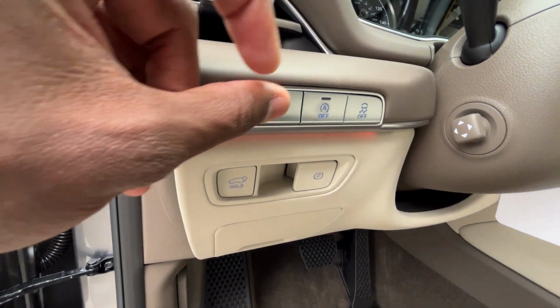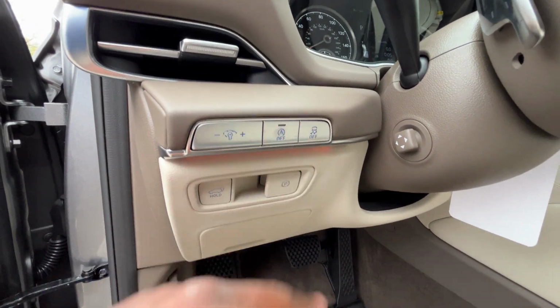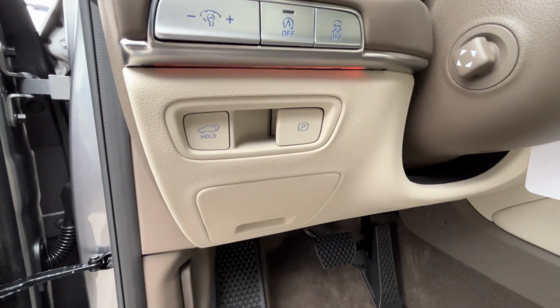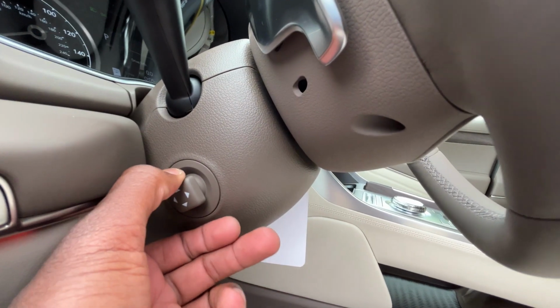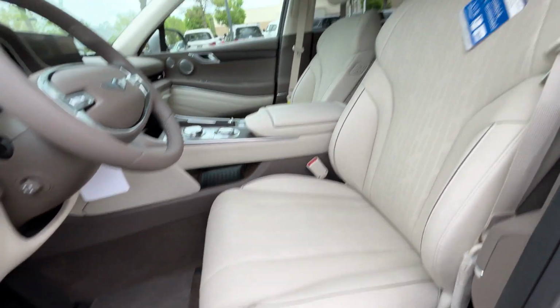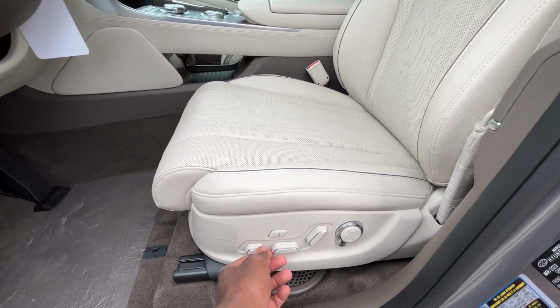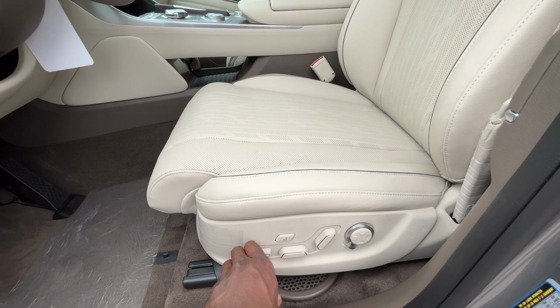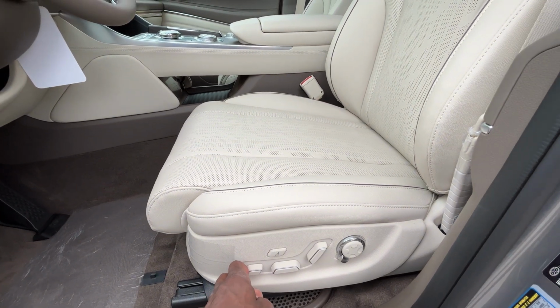Hood release, we'll open that for later. You can adjust your brightness for the gauge cluster here, toggle your auto stop there, traction control, power lift gate, and then you have an electronic parking brake. Pull up to engage, hit the brake, press down to disengage. And then your power tilt and telescoping steering wheel here. And here we have our power driver seat with power lumbar support, and we also have power thigh support as well. And then those bolsters also adjust.